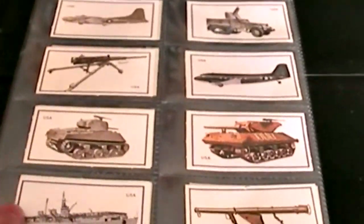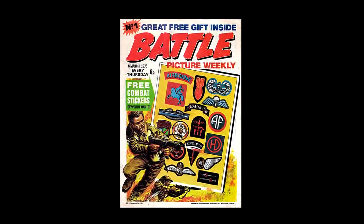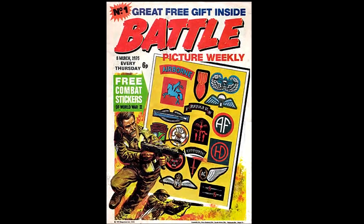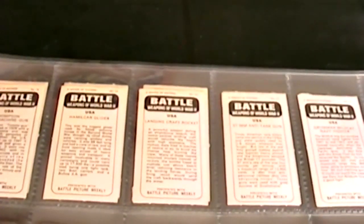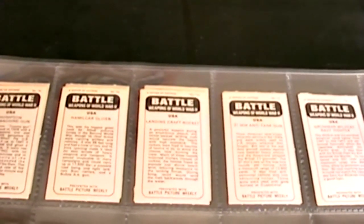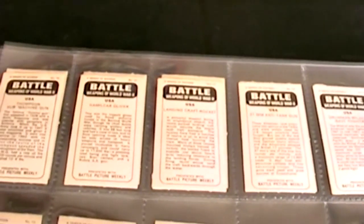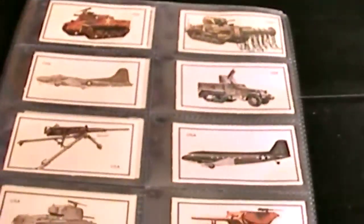Anyway, this particular set was issued by the Battle Picture Weekly, which was a comic that came out in the UK. And they issued a number of series about World War II weapons, each one focusing on different countries. And this particular one is of US weapons.